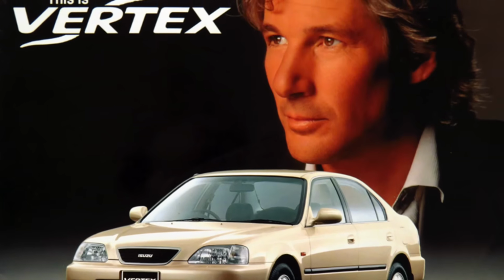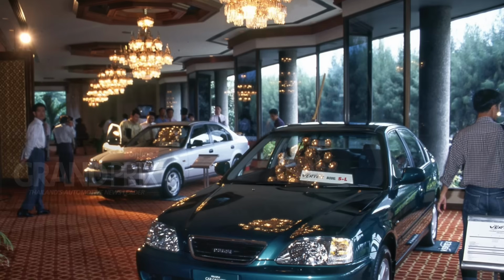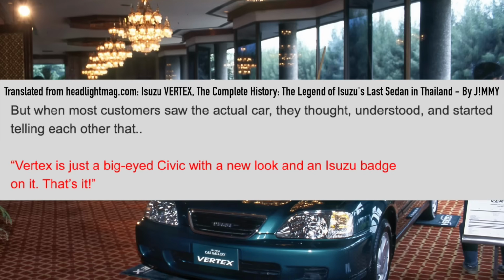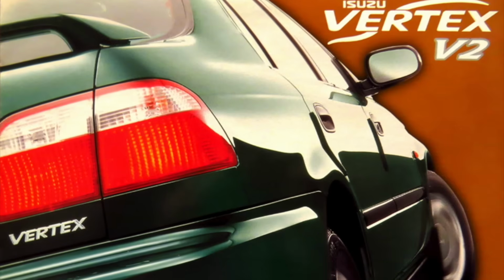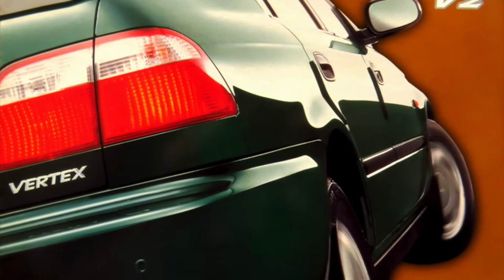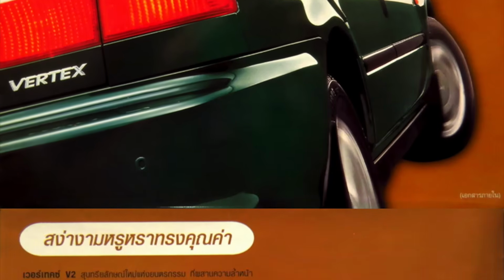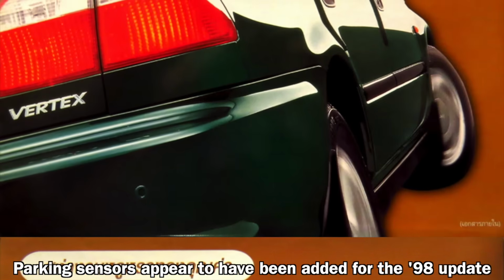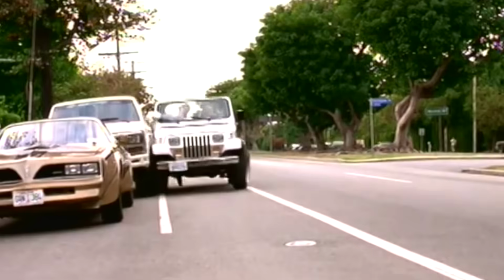So apparently, Isuzu, it turns out you do need more than just Richard Gere's face and a plethora of chandeliers to sell rebadged Civics in Thailand. Ain't nobody was falling for it. No. As part of the 1998 refresh, they slashed the trim levels down to just 2 and eliminated the VTEC engine option altogether. Hold on a minute. Are those parking sensors? I take it all back. The Vertex is luxurious. You can't get parking sensors on an American Civic to this day.